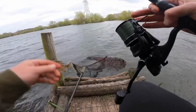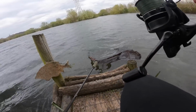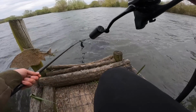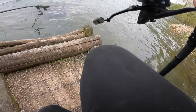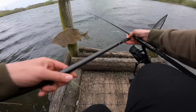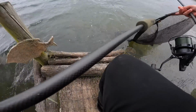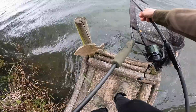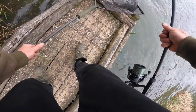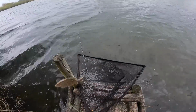It's a carp. It is a carp. This wind is making this pretty tricky. The net is trying to float away. Come on, come on. In you come. She's in. Oh, number 3. Get in. Oh dear, the wind. It's turning the net over. Oh, bloody wind. Oh, fish number 3. Happy days.